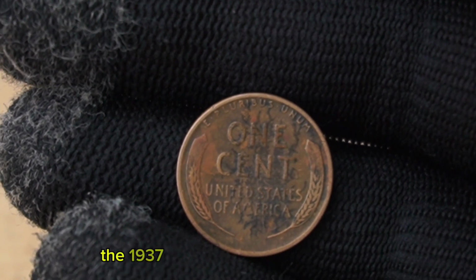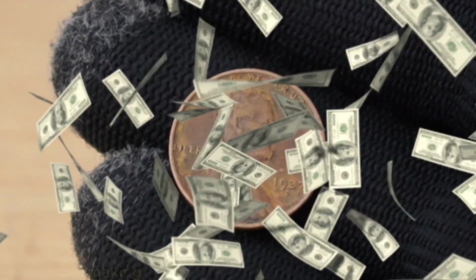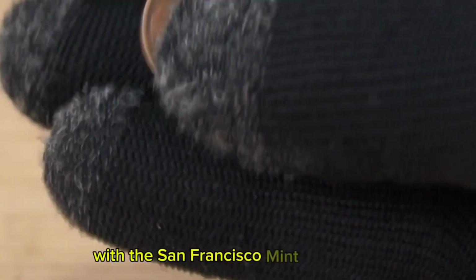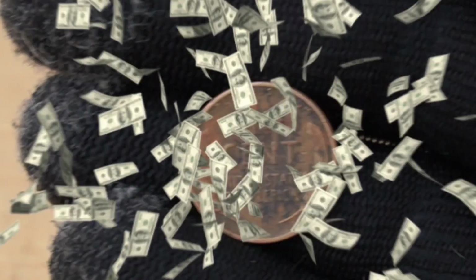The 1937 Wheat Penny was minted in three locations: Philadelphia, no mint mark; Denver, D; and San Francisco, S. The Philadelphia Mint produced the most, making these pennies the most common. The Denver and San Francisco pennies are slightly rarer, with the San Francisco Mint producing the least amount. Finding a 1937 S in good condition can be quite exciting for collectors.